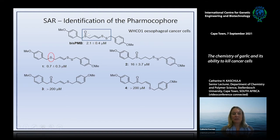So first of all, when we removed the sulfoxide to the sulfide, we found that the IC50, and this was in an esophageal cancer cell line, actually went down a little bit. So this goes to show that the sulfoxide is not critical for its anti-cancer activity or its cytotoxicity.